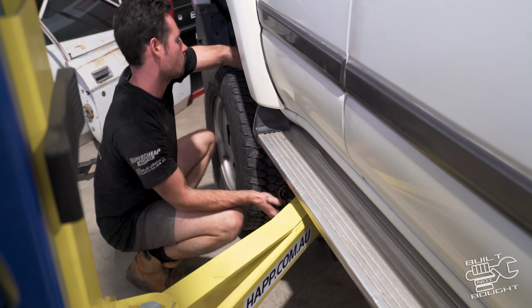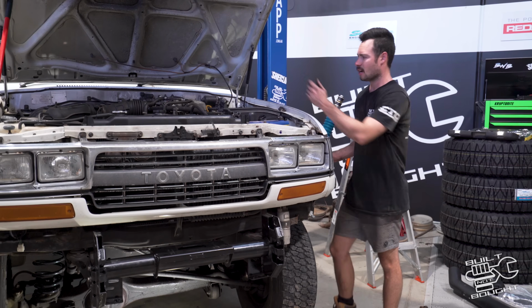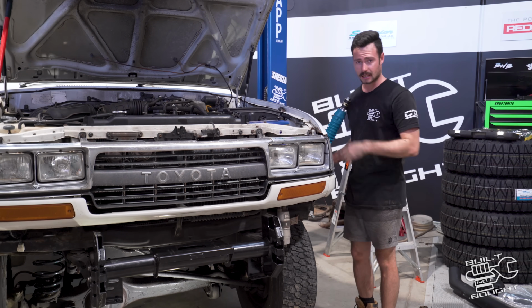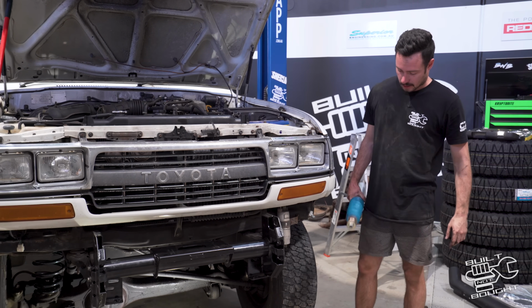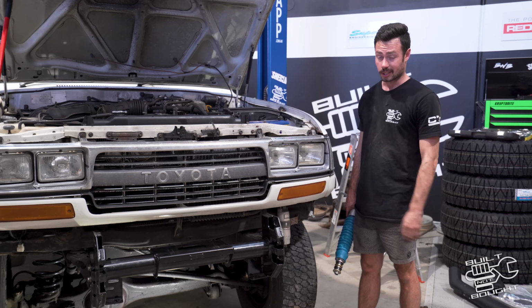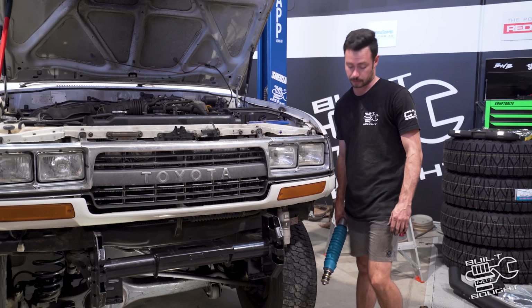Right, now all the coils are finally in. I've left it sitting up. What I ended up having to do was pull out the sway bars front and rear to get enough droop to pop the coils out. Luckily, the new 2-inch ones just pop straight in. So when you go a 4-inch, a bit more work involved. So I was lucky there.